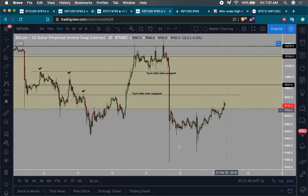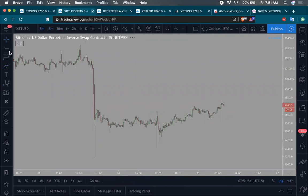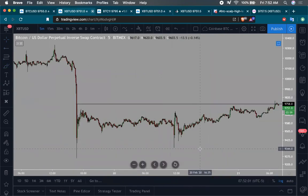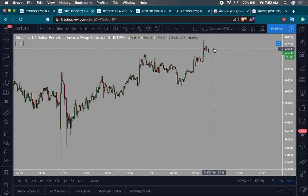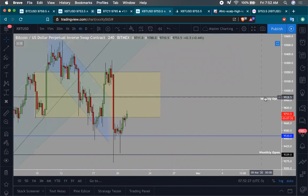If I'm looking to long this thing anywhere, like I said, I'd go back to that 5-minute time frame. I would want this key area right here to hold. I want price to show me that it has cleared this high around 97.57, and that I can get back above this and stay. Then I would target a long from 97.57 to that high around 98.25 or so. That would just be my first target. If price keeps showing strength, I'd probably start targeting 99.30 or so, because that's the weekly open.